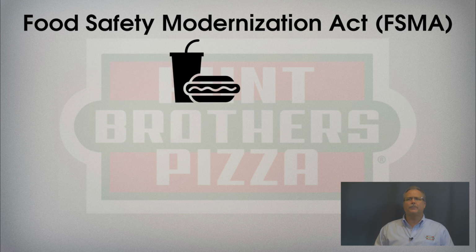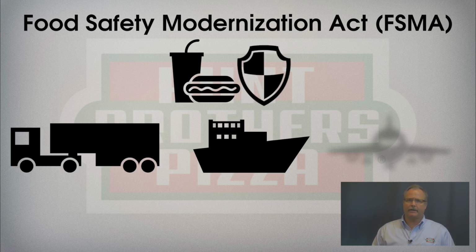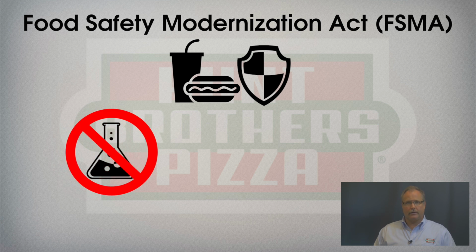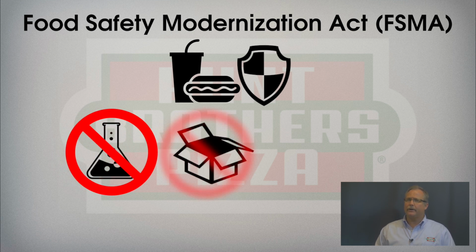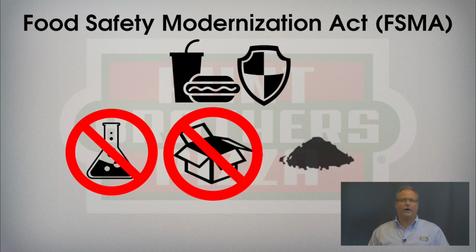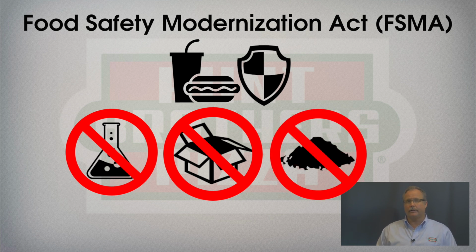Food-grade products must be protected during all modes of transportation. Ensure that all products do not get exposed to chemicals. Internal packaging is not open or boxes do not look to be tampered with. And finally, product is not exposed to dirty conditions.